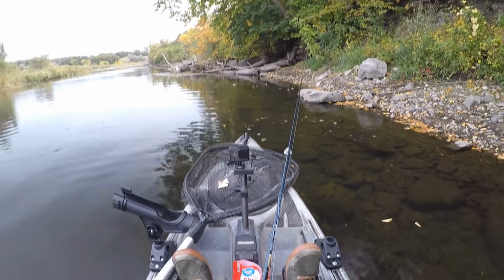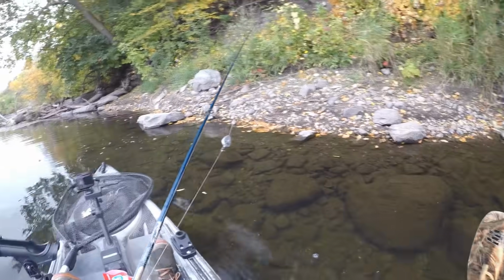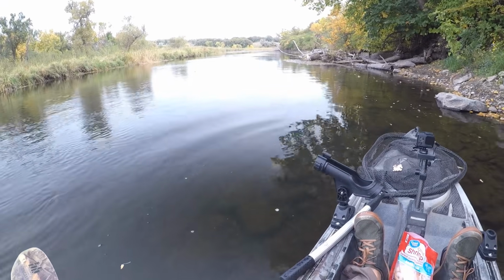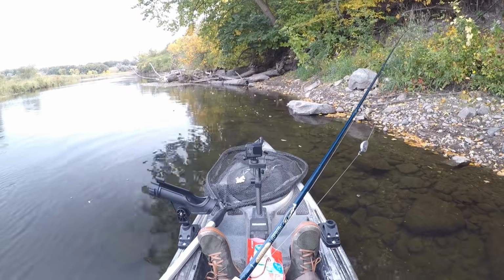I've got my anchor down. I don't know if it likes this rocky bottom here though. It's kind of tough to get it to hold in this stuff sometimes.